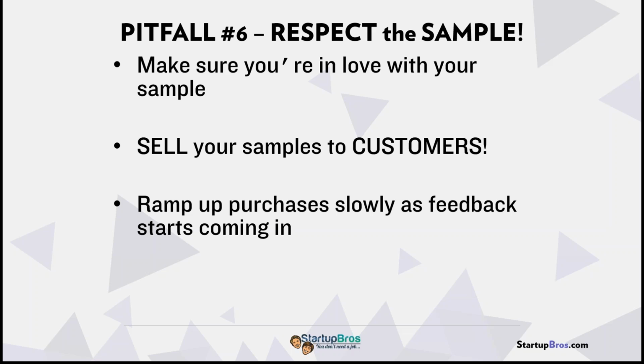Pitfall number 6, obviously respect the sample. You really got to make sure you're in love with the sample. You got to make sure you're selling those samples to customers, right? Don't sell them to friends, family. Don't sell them for a discount. Make sure you get those samples to customers for the true sell price.